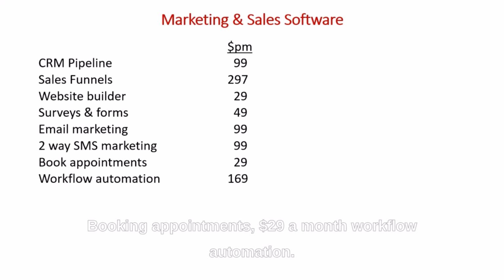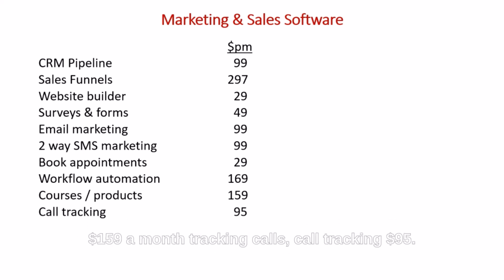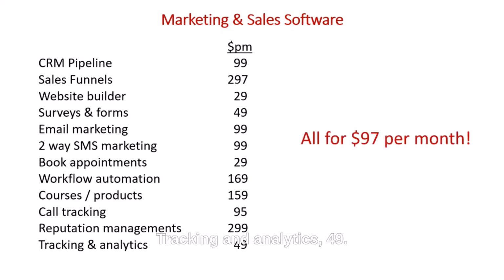Workflow automation, $169 a month. Selling courses and products online, $159 a month. Call tracking, $95. Reputation management, $299. Tracking and analytics, $49. All of those can add up to a lot of money.